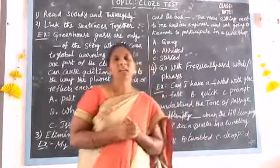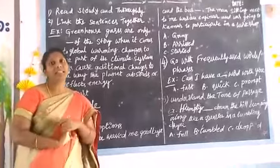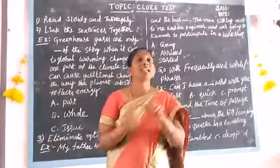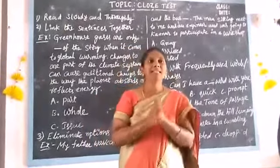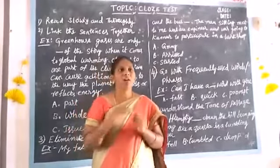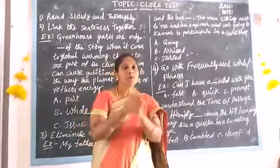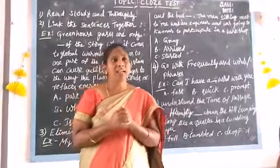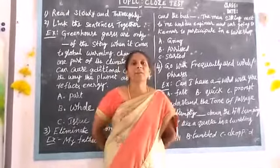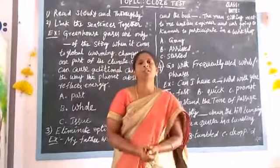The second one is link the sentences together. The second thing you should keep in mind is that it is not a set of individual statements, but a passage with sentences that are connected to each other. So attempt these questions keeping this in mind. Otherwise there is a very high chance of committing some silly mistakes. There will definitely be some logical connection between the sentences. Just try to understand that connection, and your chances of selecting the right option will become high.